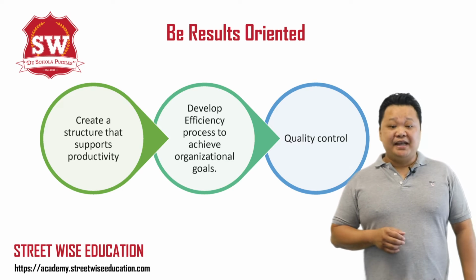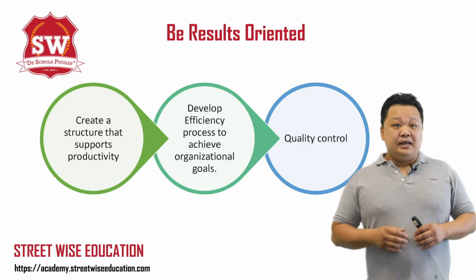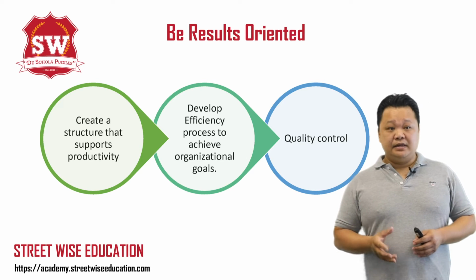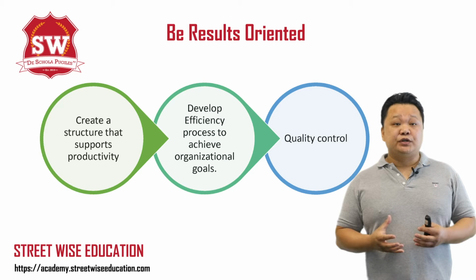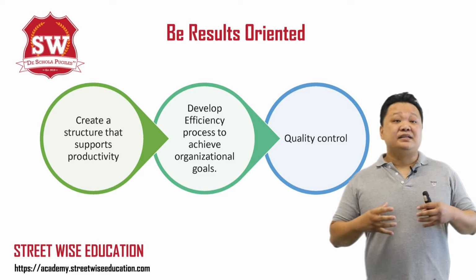Now, be result-oriented. I have to say this, everybody talks about being result-oriented. But to actually do it, you need to break it into 3 things. First one is to create a structure to support productivity. So if you don't have a structure to do it, it's impossible.